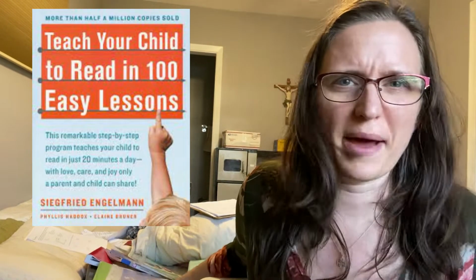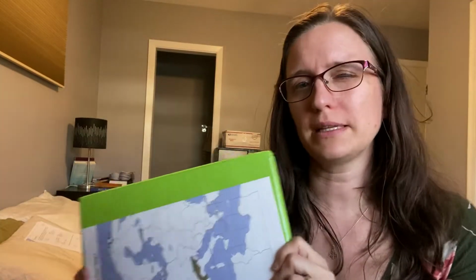It's all in here. She already learned to read last year. My kids are early readers, not by any effort on my end. That is one of their gifts. They struggle in other things. I use Teach Your Child to Read in 100 Easy Lessons. I don't have it. I'll put a picture of it here. I think I probably lent it to somebody. It'll come back around eventually. I'm not completely sold on this for kindergarten.